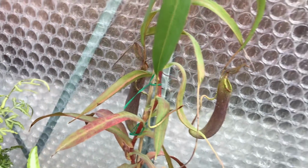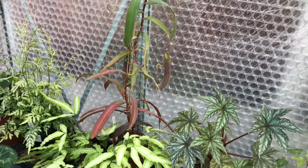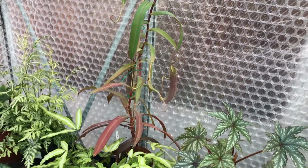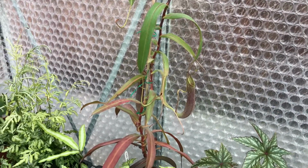So yeah, that's carnivorous plants, and I'm hoping to do a few more videos on those as they grow, and you can see how they develop in the tropical greenhouse.